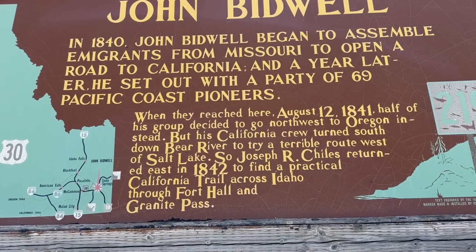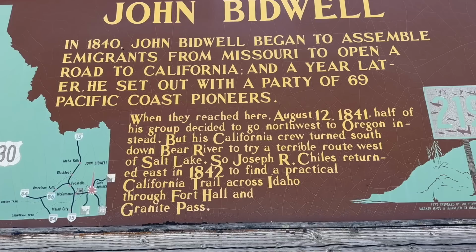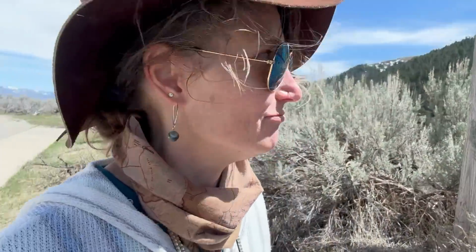I don't know what happened to the group. The placard doesn't say. All it says is that the California crew turned south down the Bear River to try a terrible route west of Salt Lake. And then apparently this other pioneer, Joseph R. Childs, decided to return east in 1842 to try and find a more practical route to California.